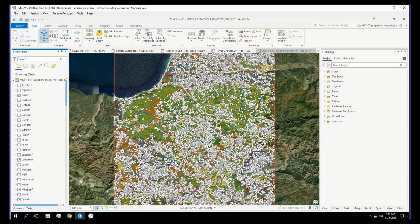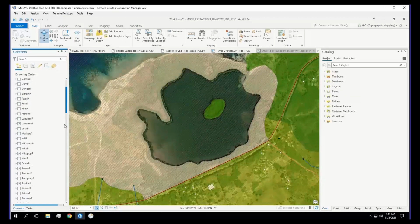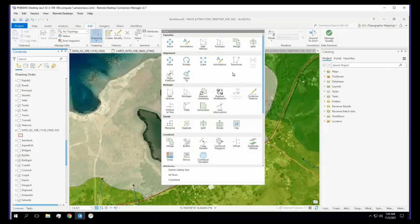So you can see I'm zoomed to my area of interest here. I've got my data, again, automatically resourced to my local machine here. I've got my symbology loaded for my organization. So I'm going to zoom to an area here and just talk through briefly a couple of the tools here. As John and David mentioned, we have these ArcGIS Pro, for example, modified tools.